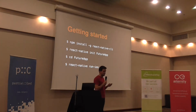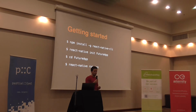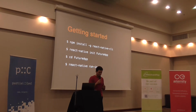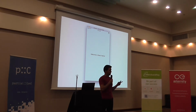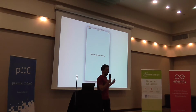Actually getting started is pretty easy. You just run those 4 commands, assuming you've got dependencies installed, which could take a little bit more of your time. But assuming you've got dependencies installed, with just these 4 commands, in 5 minutes you have something up and running on your device. Now, this may not be much of an app, but remember, you don't know anything yet about mobile development. You don't know Objective-C, you don't know Java, you don't know the mobile-specific development process, yet you already have something running on your device, or an emulator, depending on what you prefer.